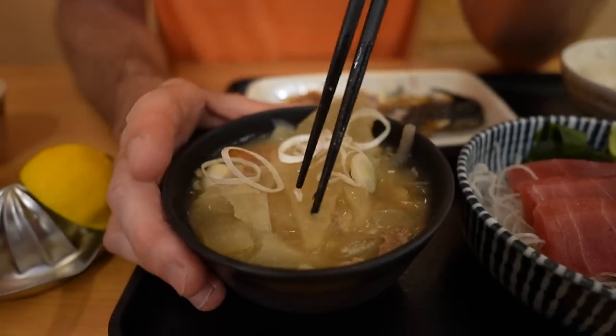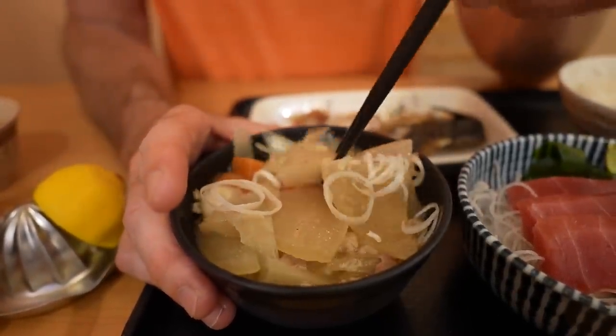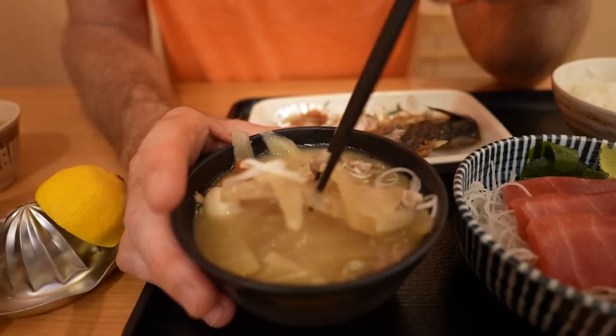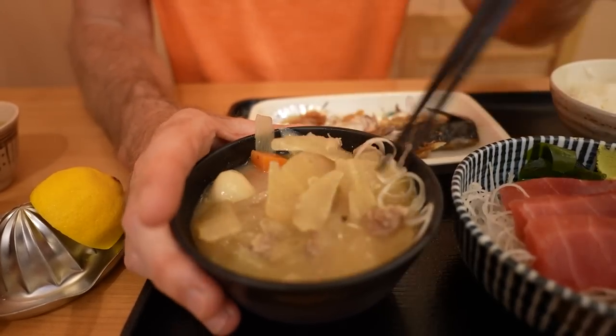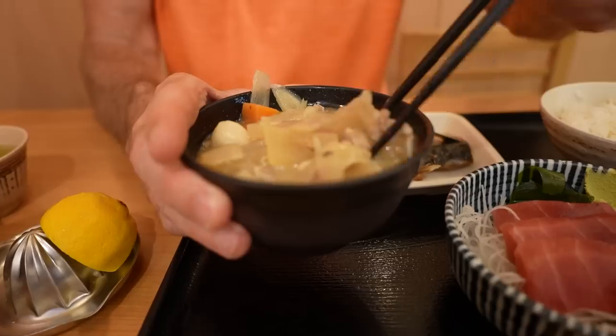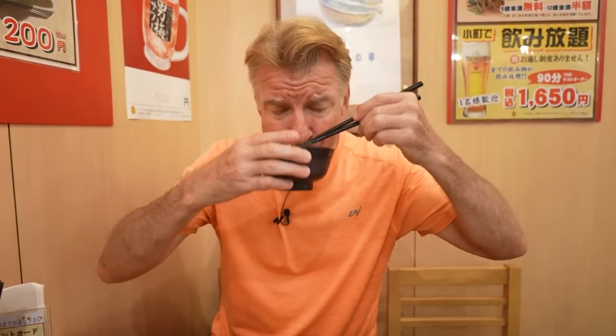Okay, I think I'm gonna move on to the tonjiru. Let's do the tonjiru. This is a pork-based soup stock with mostly daikon radish, it looks like, and lots of different vegetables, stewed vegetables. Where's the beef? Not the beef, where's the pork? Oh, it's a hearty soup.